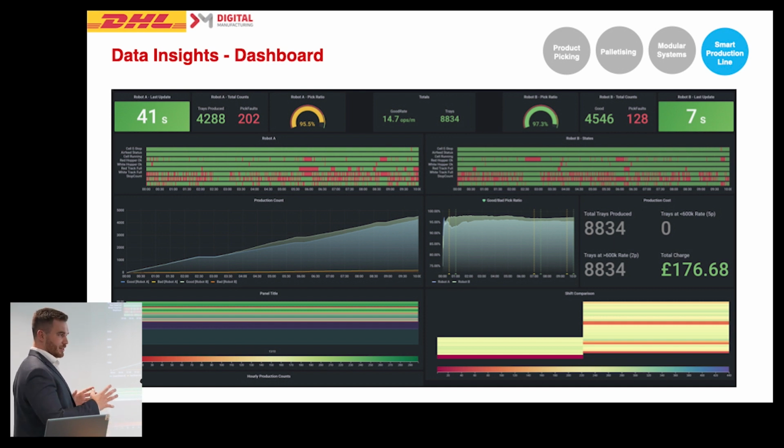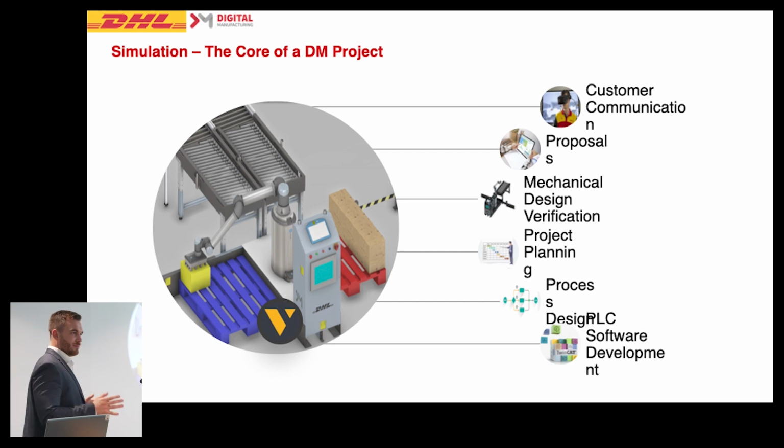So with all these things, I'm now going to go on to how simulation ties a lot of this together. These are all the applications we've made, but at the heart of it is Visual Components, a simulation tool. It seems to be the linchpin of a lot of our projects. Well, it's just a piece of the puzzle, but it's extremely useful.